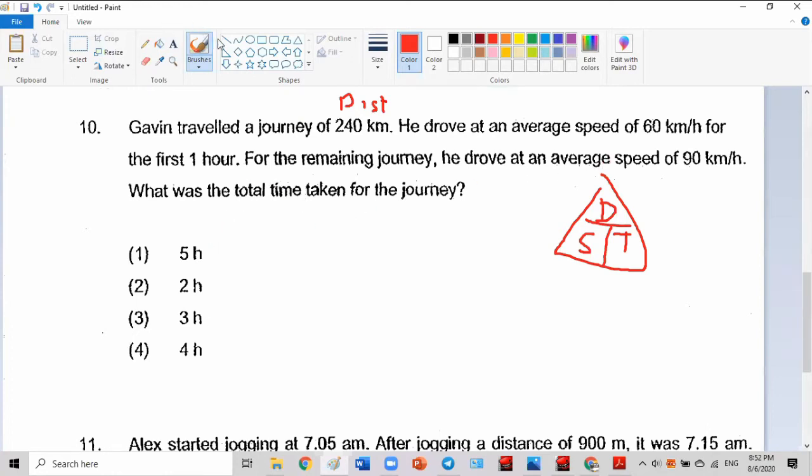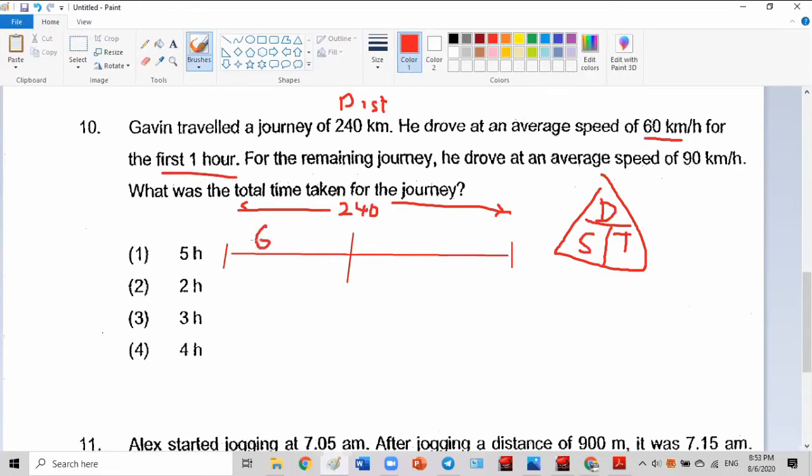So need to break this up to see. The distance is 240. So he broke it up into two parts of the journey. It's supposed to be 240 total distance. People understand? First half of the journey, he's traveled 60 kilometers times 1. He's traveled 60 kilometers because 60 kilometers per hour, he drove for 1 hour. That means he left what? Remaining journey 240 minus 60 is how much? 180. Okay, 180 km to go.